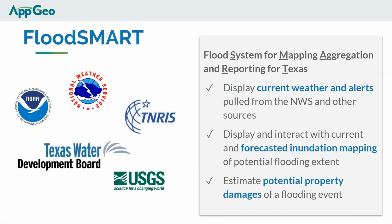So we worked with TWDB and the Texas Natural Resources Information System group to build the FloodSMART proof of concept application. We focused on 3 core functions to demonstrate the value of this platform. First, to display current weather and weather alerts from various sources such as NOAA and the National Weather Service. Second, to provide tools for users to interactively view and analyze flood inundation modeling data. And third, to estimate potential property damages and the number of people impacted by the flood inundation. Again, this is all about flood prediction, understanding what could happen, what might be coming.